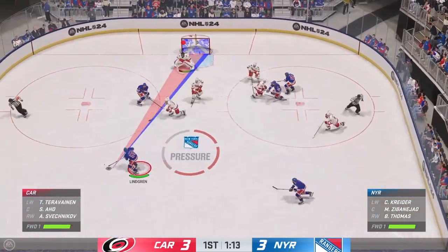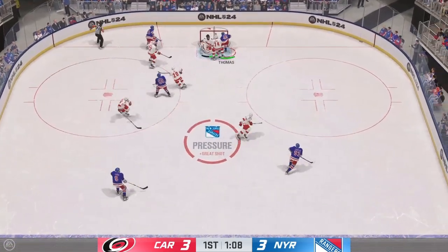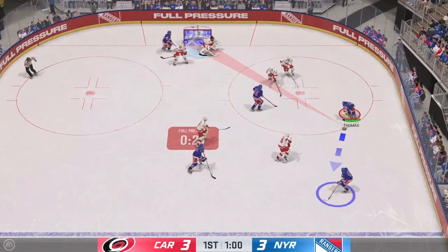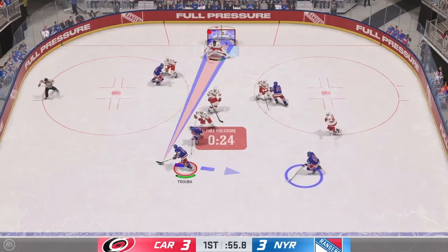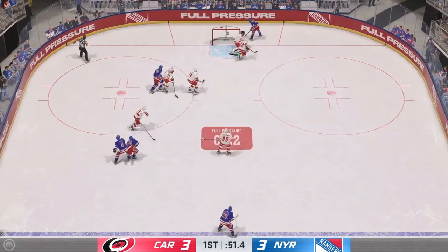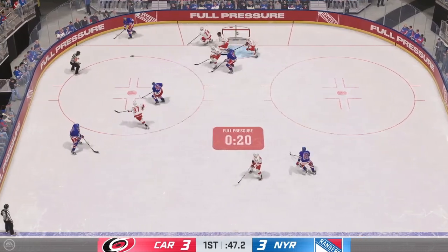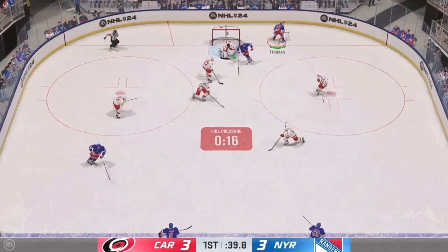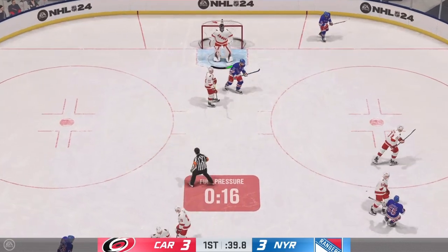New York's won it, now they'll go on the attack. Here's a chance to the middle! Oh, and he comes up with a stop! Looking to make something happen in the offensive zone. Puck grab by Truba from behind the net. Sends the pass over. Big save! Goaltender covers up, we get a stoppage in play.